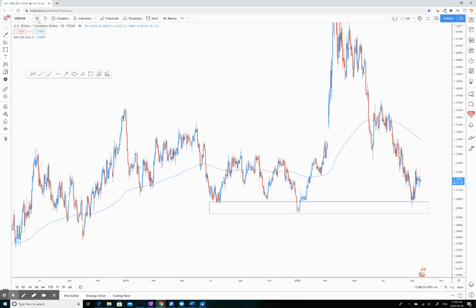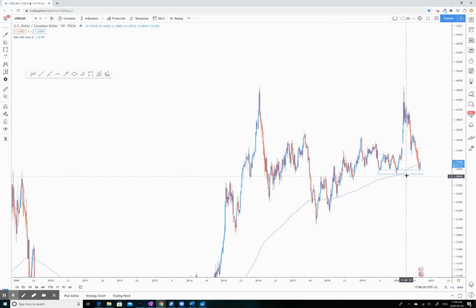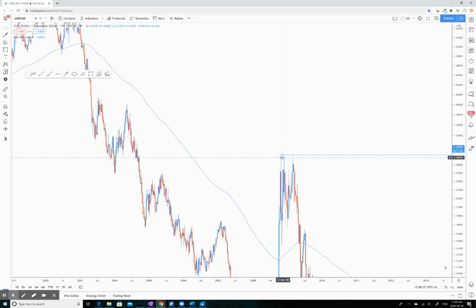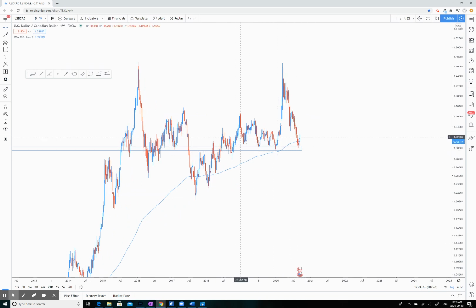Let's go to like the weekly, because these are the things I look at when I look at structure, okay? So if we were to haul this out all the way over, we can see there that this level has been respected in the past, right? So this is a very, very significant level, especially because in recent months, it's been tested as support. So that is very significant to me.